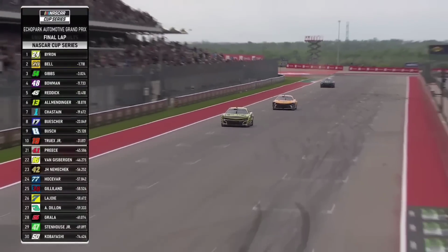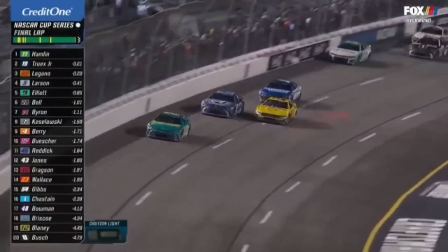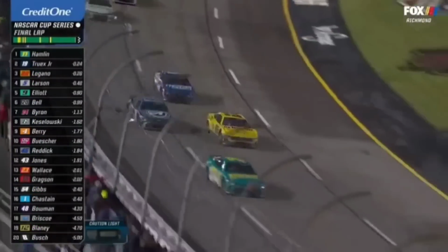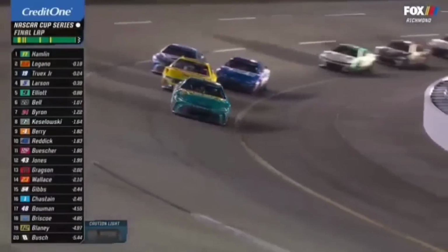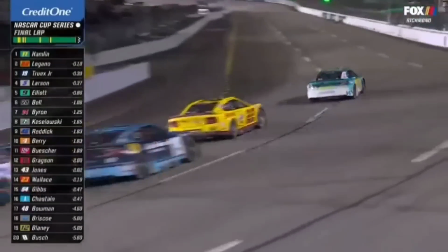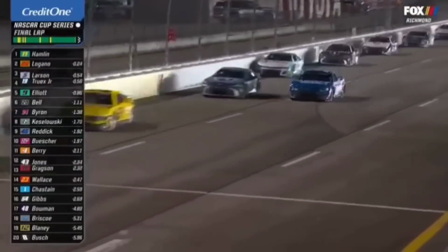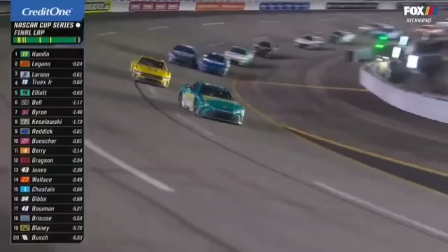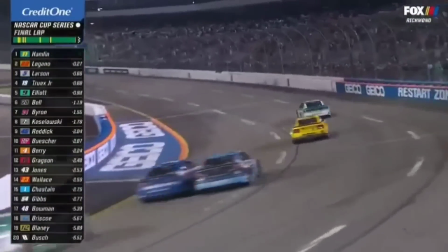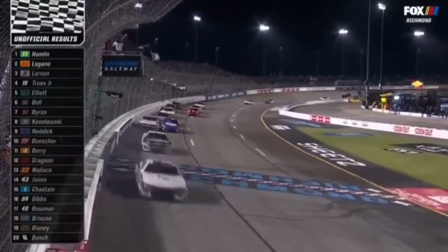William Byron down the front straightaway to the checkered flag. Gets inside of Truex. White flag. Truex trying to hold off Larson. Logano. Oh! He didn't like what he saw. Truex come down, door slammed down the back straightaway. Denny Hamlin, your winner. Home track win for Hamlin.